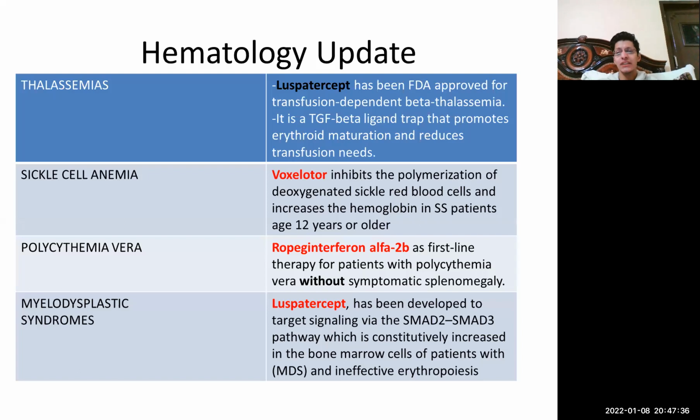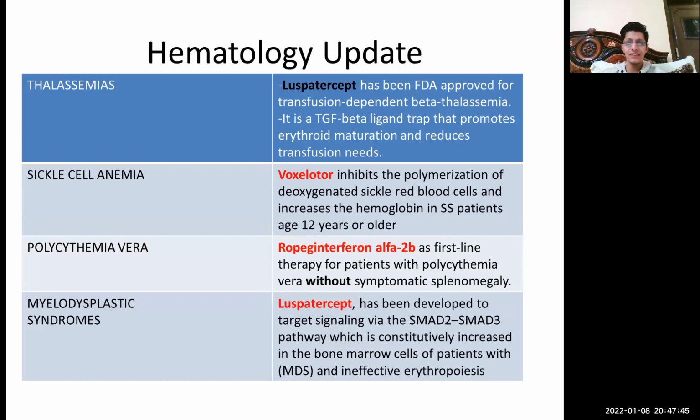Next, we have some hematological updates. These are very important because this is a flourishing branch, and you should know about all these things, because many patients, you can save their life at a very early age. You can prolong their lives. So in thalassemias, there has been a new drug known as luspatercept. Okay, luspatercept. It is helpful in transfusion dependent beta thalassemia. It is a TGF beta ligand trap that promotes erythroid maturation and reduces the transfusion needs. So just imagine, it would be very helpful for the patient who needs transfusions. His or her transfusion needs can be reduced, right?